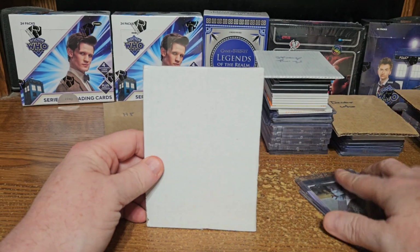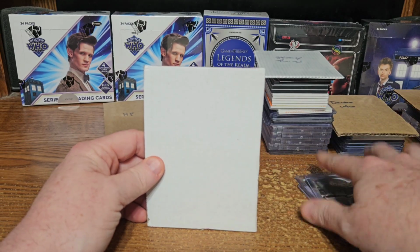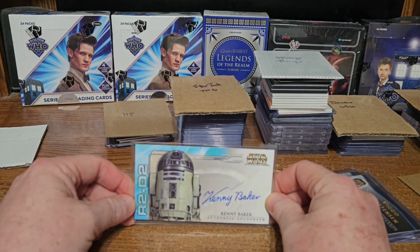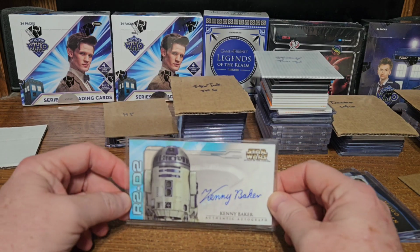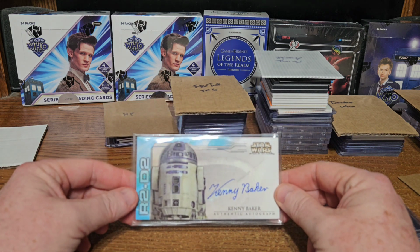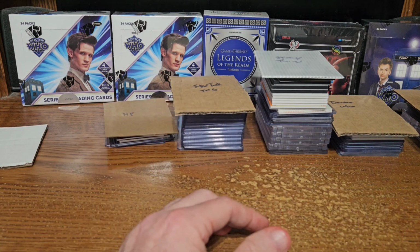And this last card you may have seen at the beginning, sneak out, is Kenny Baker, R2-D2, from the 2002 set Attack of the Clones. So that's one of the better cards I've pulled in my life.